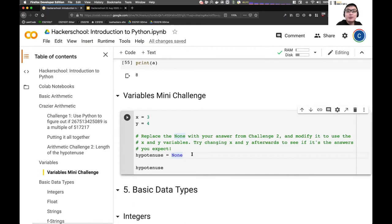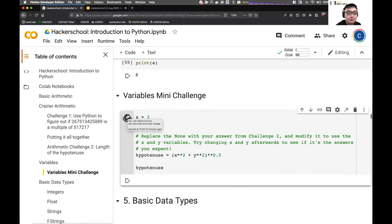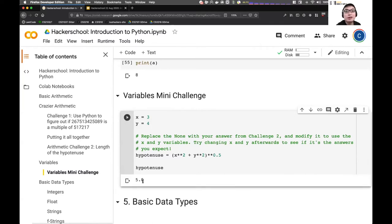Okay. So over here we have a None now. And if we were to run it, it will just print out nothing. Right? So we want to change this formula to work with X and Y. So the previous formula we had just now is X squared plus Y squared, right? And then the whole thing, we can just raise it to the power of half. So that's the formula for our hypotenuse, right? So when you run this right now, you will see 5.0, which is the result that we saw earlier.